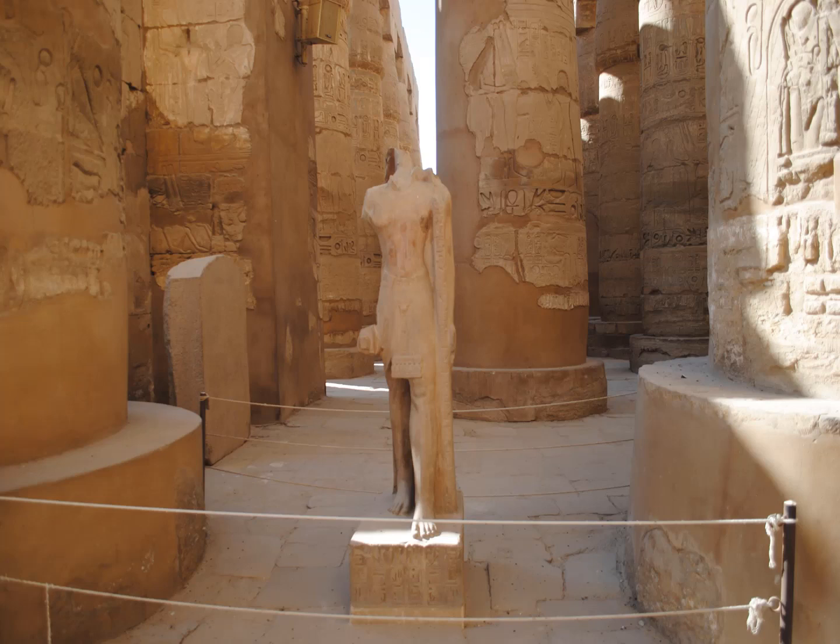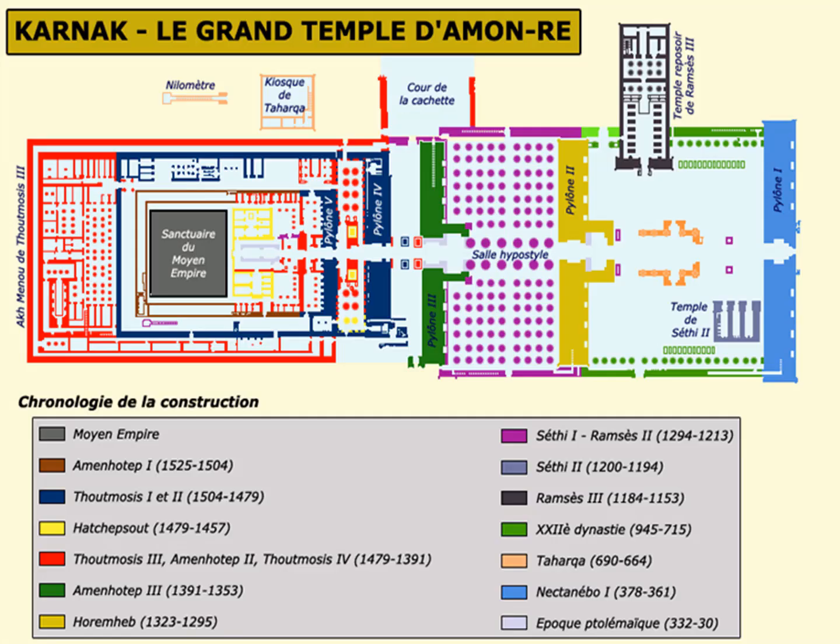And then we're going to head out into where the obelisks are located next. After leaving the hypostyle hall and going through pylon number 3, we head through pylon number 4 to see the obelisks of Hatshepsut, and then we are heading into the sanctuary of the Middle Kingdom, which is very dark, as we're planning on going through to the other side to the next courtyard, which would be the courtyard of the shrine of Thutmose III.